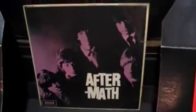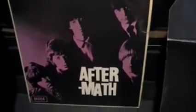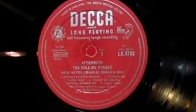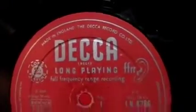This is the England's version on Decca Records of Aftermath. Different picture, different color. And the back has different pictures as well. This is the mono version. And you can see Aftermath from England is on Decca Records. This is a red label, open Decca with the full frequency range recording, made in England.